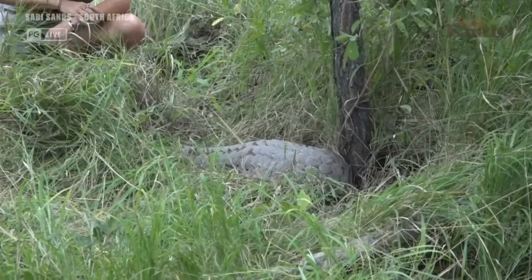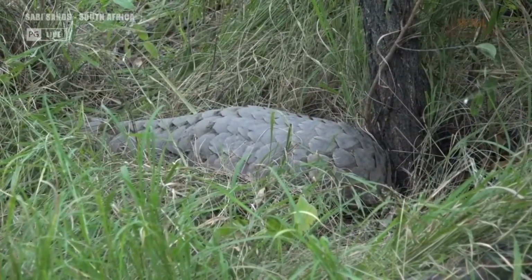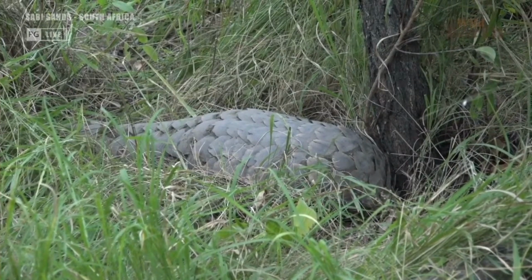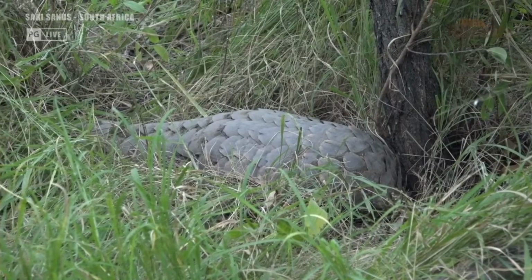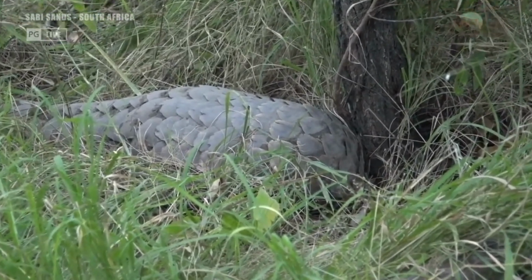So everyone, of course, we're allowed to be next to this pangolin. We're not harming it. We're not touching it. We're not doing anything. And it's very stationary. It does keep moving its head. I'm at the rear end. I'm at the tail end. The other side is the head. So, of course, it's just resting. It's really not doing much.